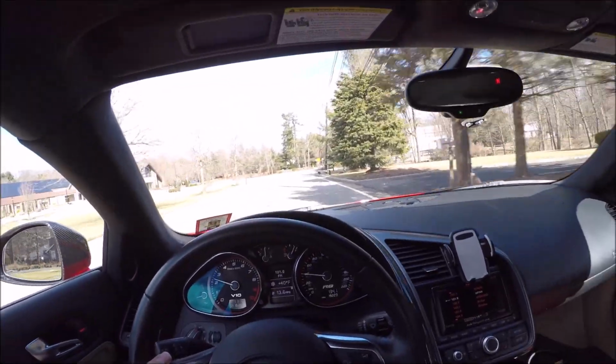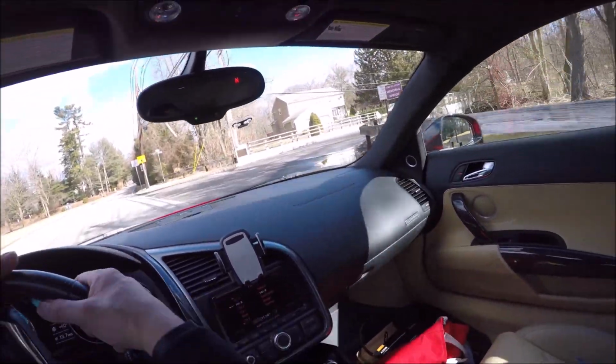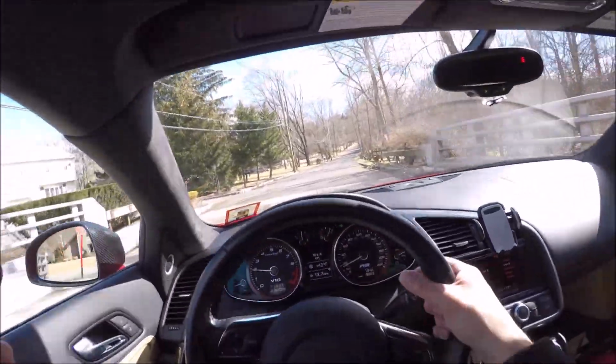This is just a quick drive. I have showings this afternoon, so I took the 911 out. I'll post that video. I don't know which you'll see first. I wanted to take this out because I've been dying to drive it.